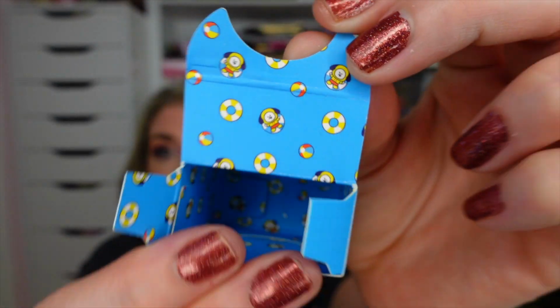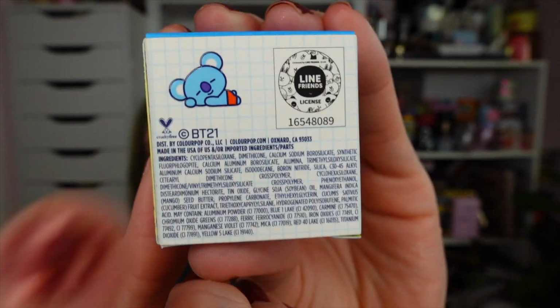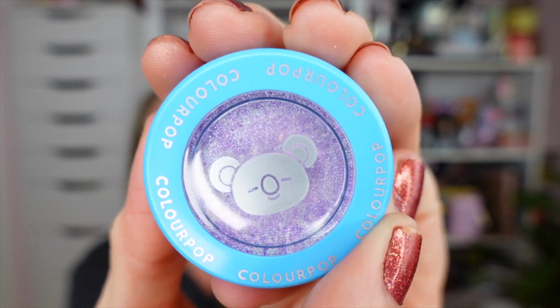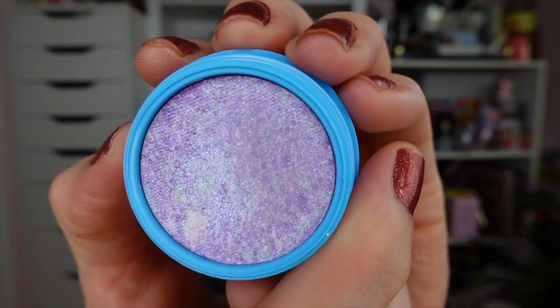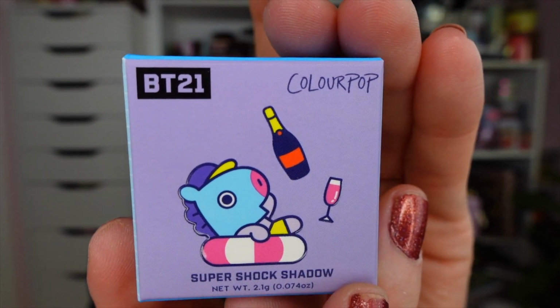That is adorable. And here is my favorite, Koya. And they've got him on the back. He's always sleeping. He's always tired. That is so cute. And there's the inner packaging, and his shade is called Truly Loving. So pretty. And this actually had a lot more blue before I swatched it. I'm sure it's still in there. You just can't see it as well now. And here is Mong. So cute.